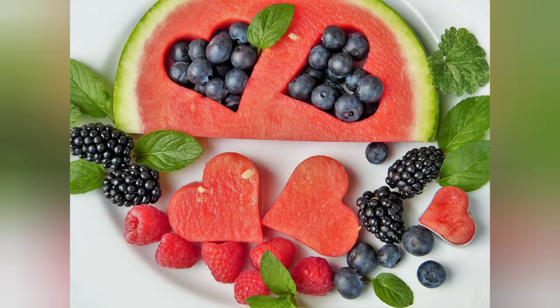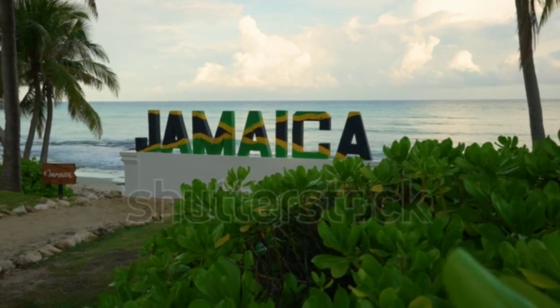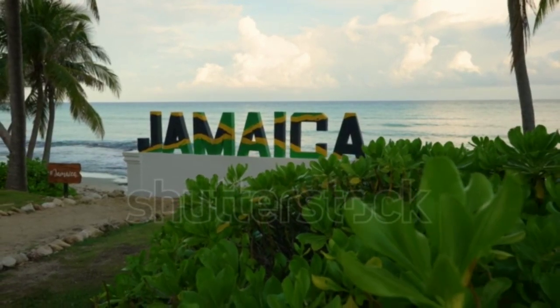Today, we are exploring the fascinating world of fruits. Let's take a tropical trip to Jamaica to discover some incredible fruits and their amazing health benefits.